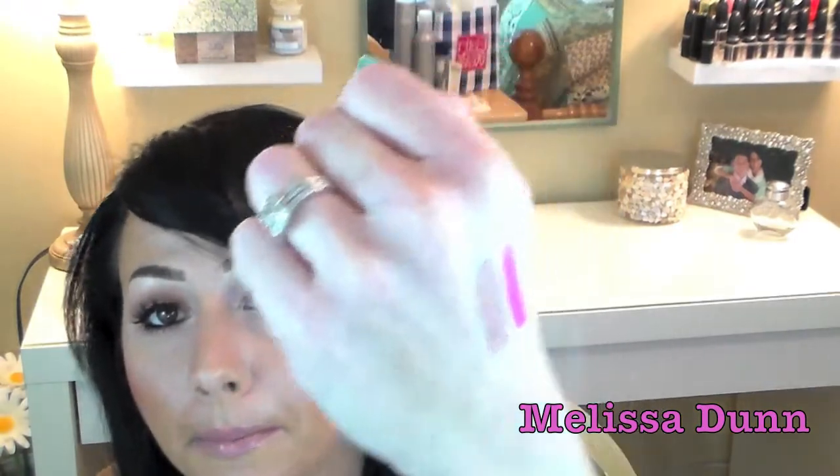This reminds me a lot of Blankety, which you guys, I'm obsessed with Blankety by MAC. This is what it looks like. I don't know if you guys can see it. It's right there. It's a beautiful nude. I can't wait to try it and wear it.